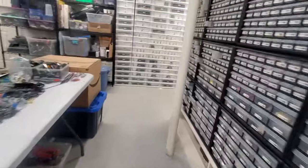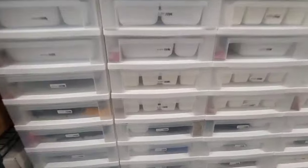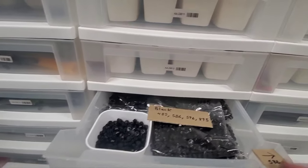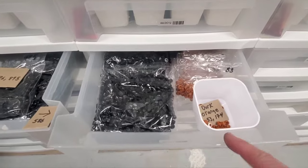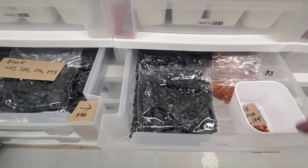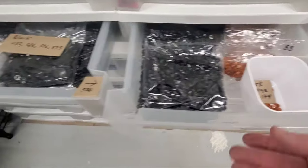And over here, lots and lots of space got taken up by these small pieces. So this is the black, and as you can see, it has another drawer next to it, but this one also has dark orange in it. Got the little cards in there that show the quantity for the bags, and then there's the loose ones in the container. I think the system will work well.